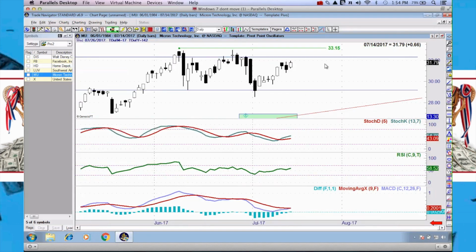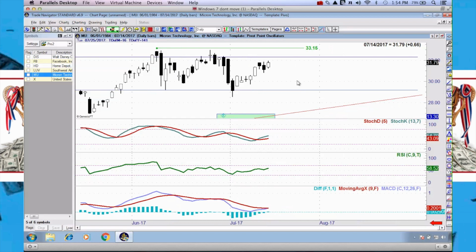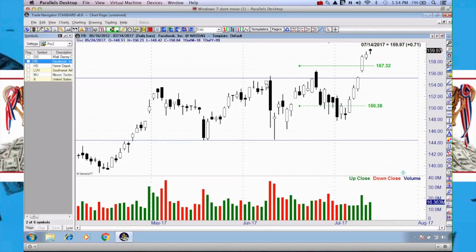So this is something that we have on our radar, but it isn't something that we are in immediately at the moment. It is something that could trigger potentially this week. If not, it's going to be something that we'll monitor. But whenever price action for Micron Technologies chooses to push above the little peak we had in late June and also earlier in the month of June, this is going to be a trade very similar to that of Facebook.